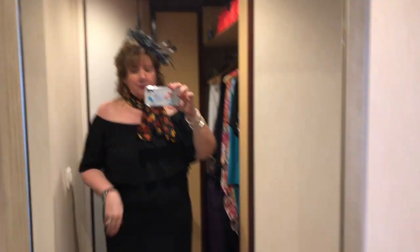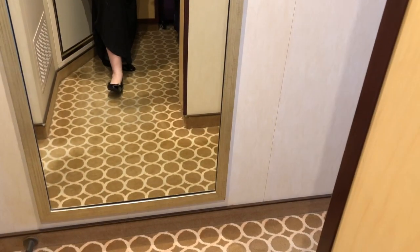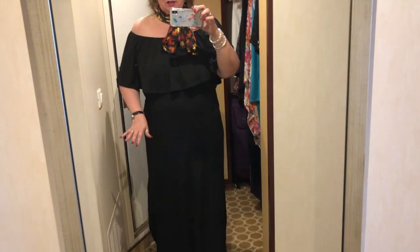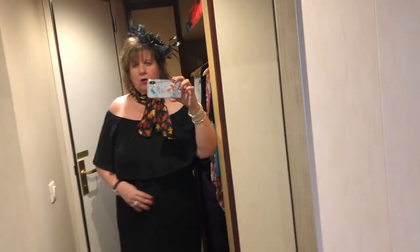Little faux diamond earrings in the ears, same jewelry, same everything else. So black patent leather shoes, as you can see. The dress has slits on the side. So just kind of formal, but not over the top.